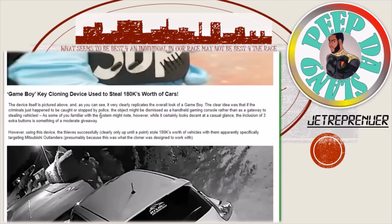As some of you familiar with the system might know, however, while it certainly looks decent at a casual glance, the inclusion of 3 extra buttons is something of a moderate giveaway. However, using this device, the thieves successfully, clearly only up to a point, stole 100K worth of vehicles, apparently specifically targeting Mitsubishi Outlanders, presumably because this was what the cloner was designed to work with.